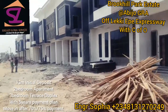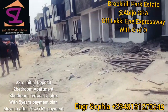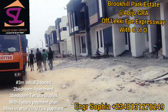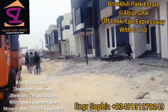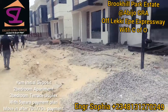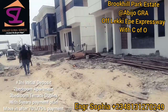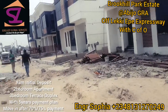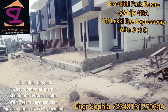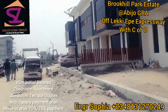For the apartments here, we have both the semi-finished and the fully finished. The semi-finished goes for 17 million naira, while the fully finished goes for 20 million naira. For the 5 years, the fully finished goes for about 24 million, but let's approximate it to 24,500,000. So you can imagine paying for a 2-bedroom apartment in this location over 5 years for 24,500,000. In this area, other estates are selling for 25 million outright. But you'll be getting that same rate, paying it within 5 years. It's a very, very good deal.